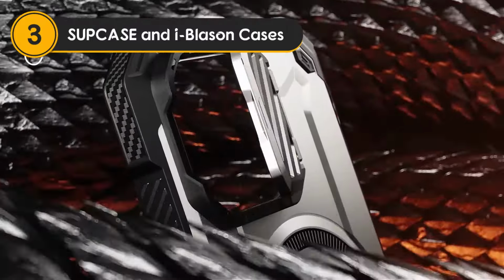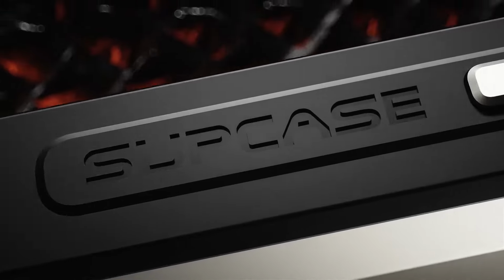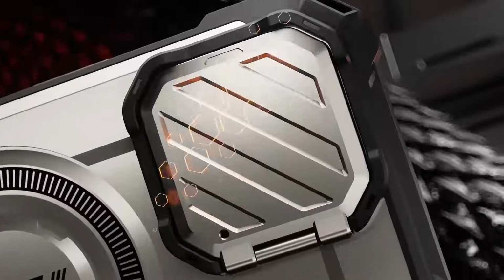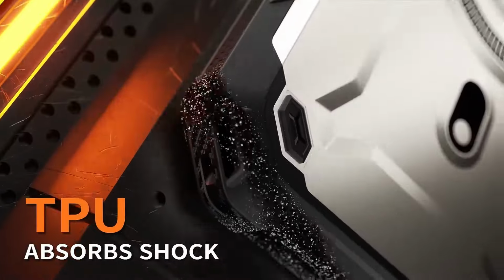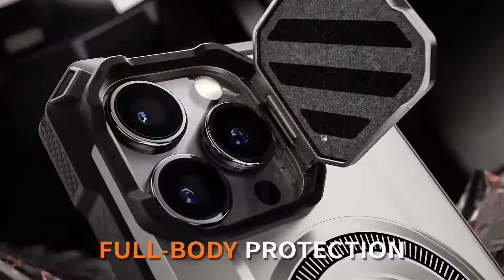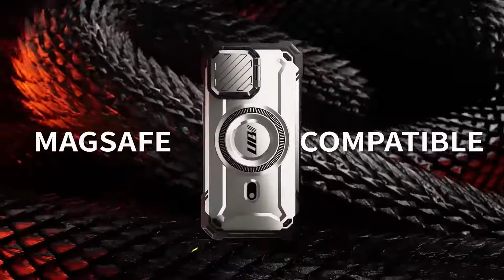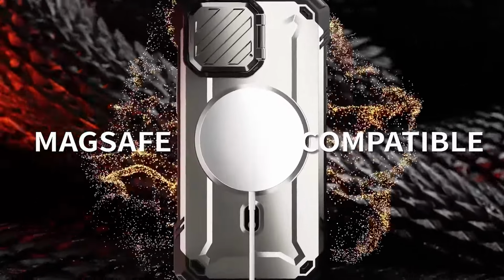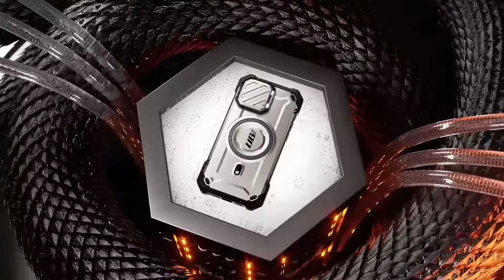Number 3. SUPCASE and i-Blason Cases. These brands offer robust protection for iPhone 16, with models like the Unicorn Beetle Pro, UB Pro, designed for extreme drops. The UB Mag series includes MagSafe compatibility, built-in screen protectors, and kickstands. A unique feature is their protective cover for the new capture button, maintaining functionality while adding protection.